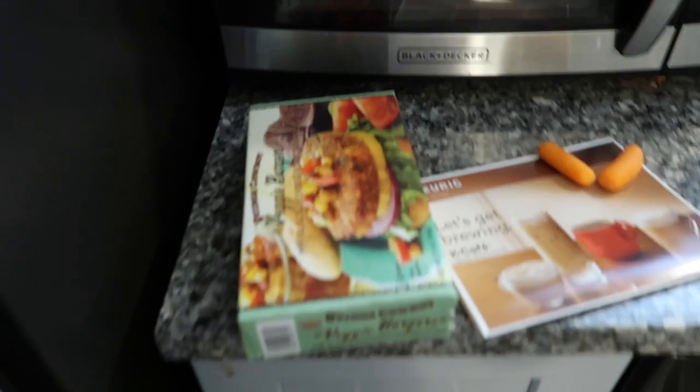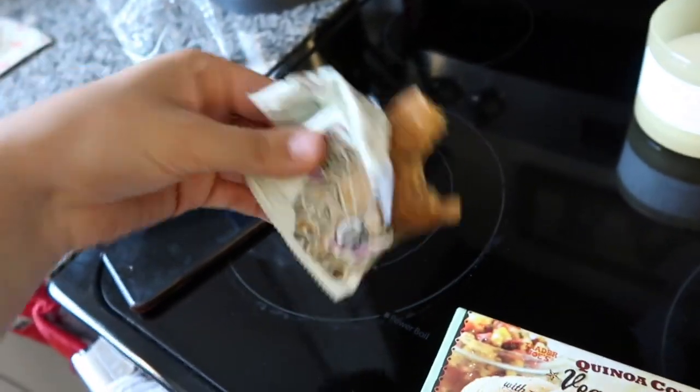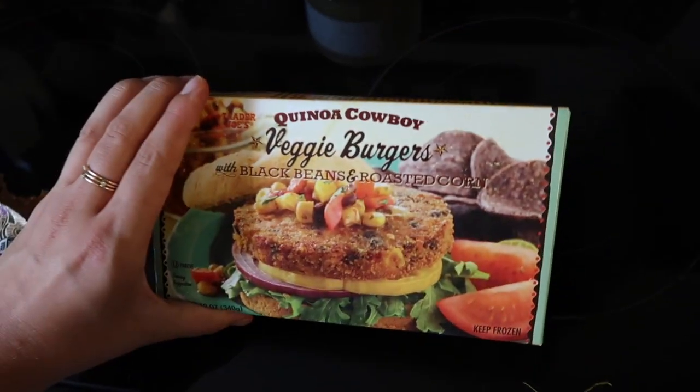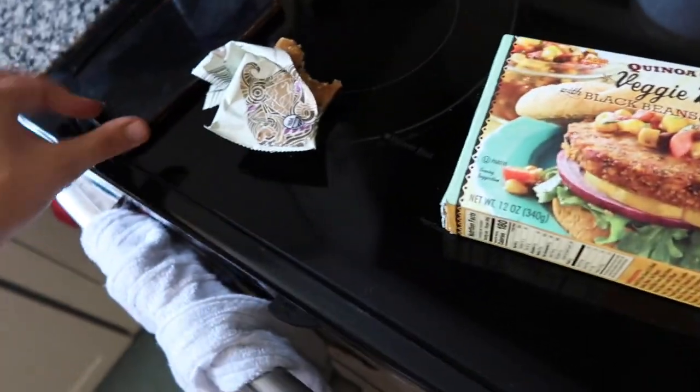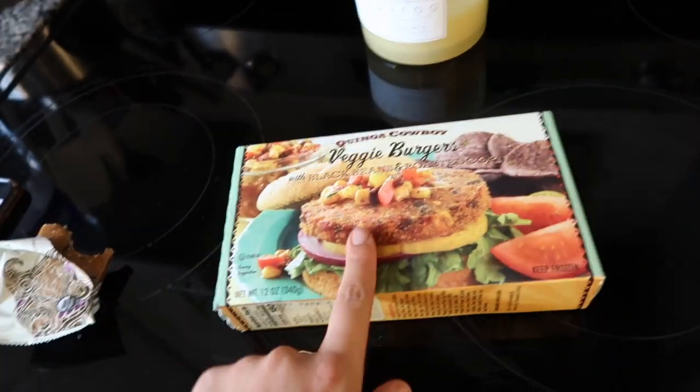I'm going to make a veggie burger quickly. I'm eating a granola bar too. These ones are so good. I get the chocolate chip and peanut butter because I think they're so good. But I'm going to make a quick little veggie burger because it's like already 3:52 and I have to be at Pilates for 4:30. So I'm going to use this with gluten-free buns right there. And I will just make some thing to eat.